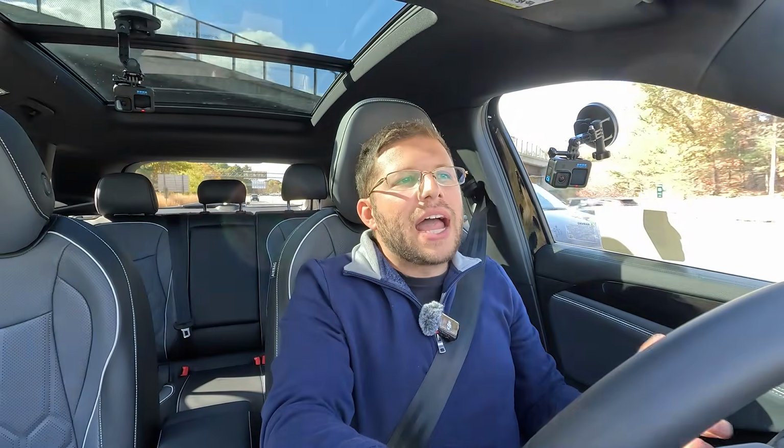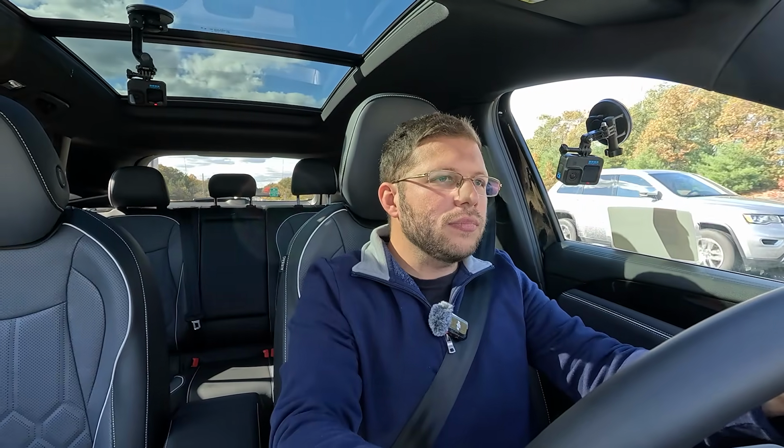But this is also in some way, if we have the paddle shifters, a grown-up's version of a GTI. And I can live with that. I can live with the body roll. I can live with the lack of a sports tune suspension if I'm getting a crossover that feels this playful, this agile, and this fun. And to me, as I wrap up this test drive, a lot to be excited about. A lot to be excited about for sure.